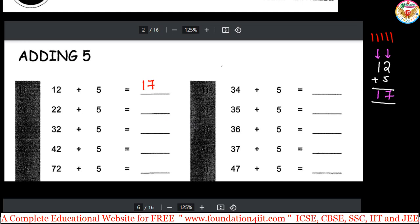Next one, 22 plus 5, so 27, counting in mind. 32 plus 5, so 33, 34, 35, 36, 37. 42 plus 5, 47. 72 plus 5, 77. So you can fill the full page by adding with 5. Both ways you can do it, even when the numbers are increasing.